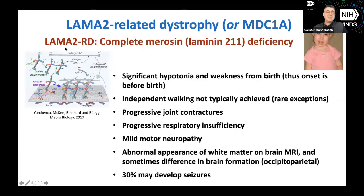As I said, the mutations are in the LAMA2 gene, and the type of mutation that you find in the LAMA2 gene here are mutations that prevent the protein from being made. So those are loss of function mutations. So no protein is being made from either one of the two copies that we have from mom and dad to make the LAMA2 protein to form the merosin, complete deficiency.